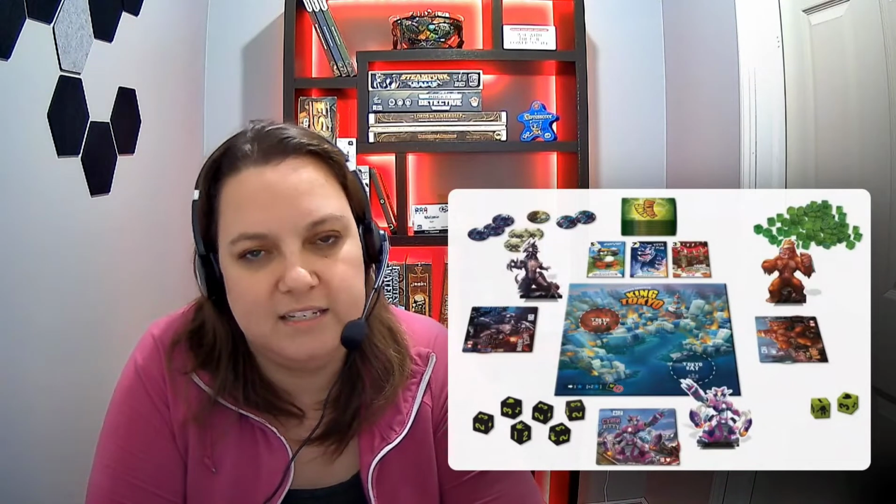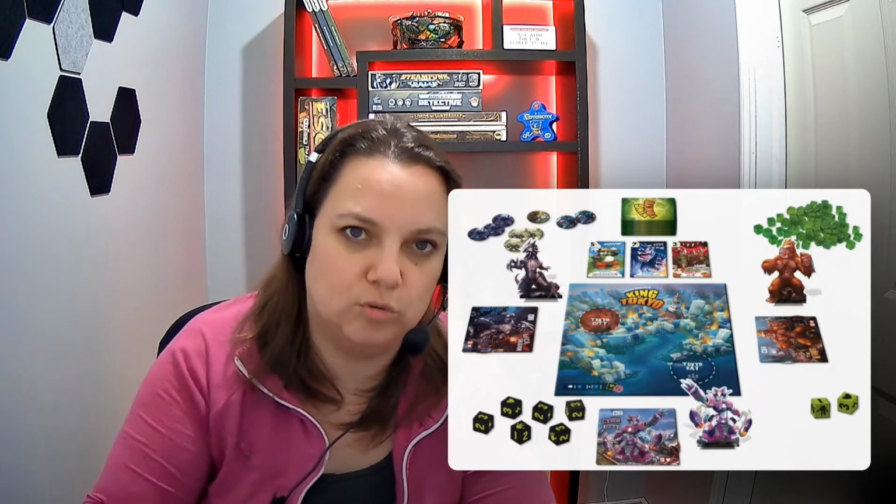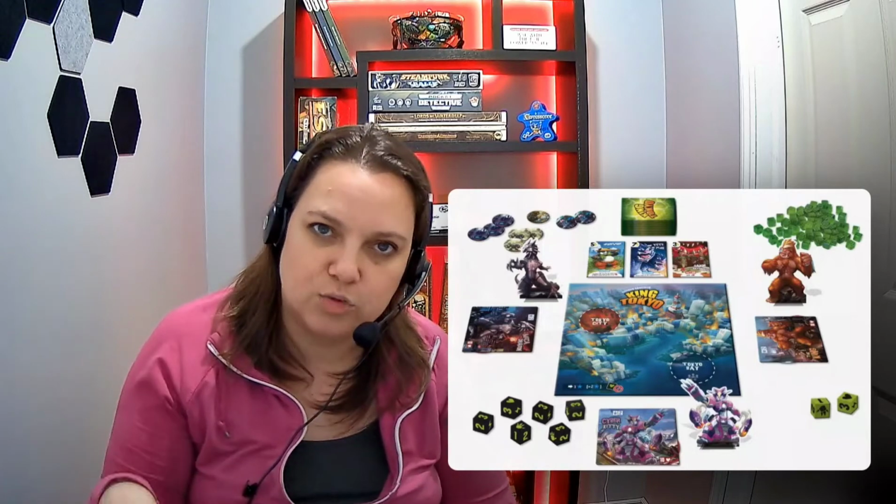And King of Tokyo is a super simple game. Everybody is a monster. You have your dice. The first person to roll a claw goes into Tokyo. But when you're in Tokyo and you roll claws, you attack all the other players that are not in Tokyo. If you're outside of Tokyo and you roll the claws, then you attack whichever monster is in Tokyo.